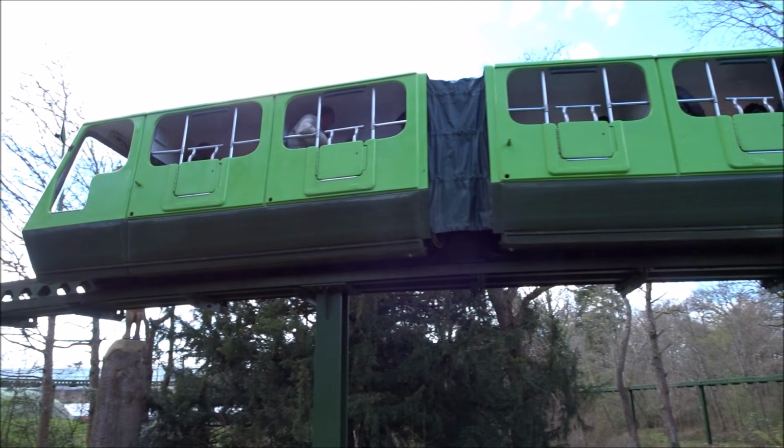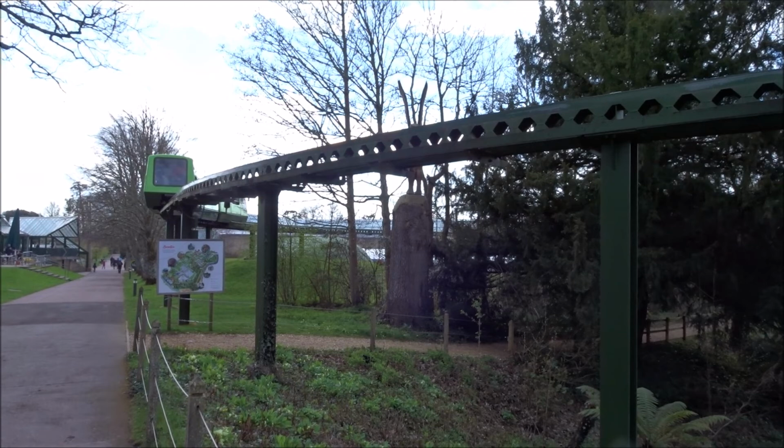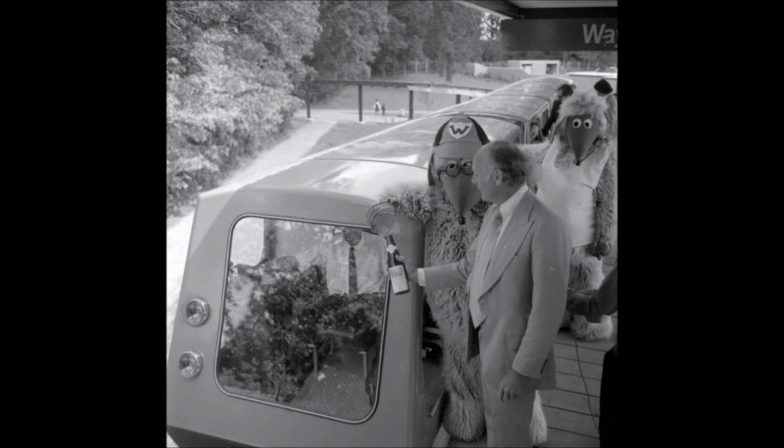This high-level, mile-long monorail is the oldest in England. The idea of incorporating a monorail into the National Motor Museum site came to Lord Montagu during his visit to Expo 67 in Montreal, where a monorail passed through the US Pavilion. The monorail system at Beaulieu was opened in 1974 by the Wombles.